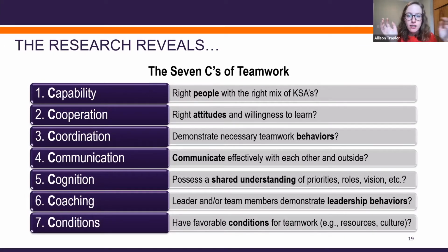And then conditions. This is what I talked about with, for example, tenure and promotion expectations in organizations, a lot of performance metrics. We want to be rewarding teamwork, and providing resources for teamwork, rather than just individuals.